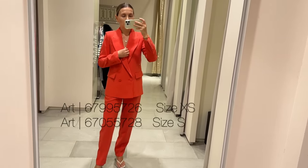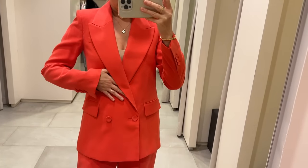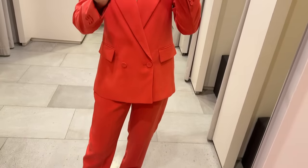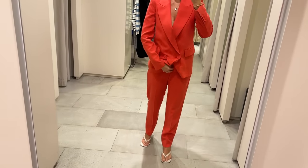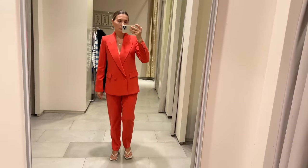So that's the suit I was talking about in the beginning of the Mango section. And yeah, this is double-breasted blazer. Trousers are some sort of like carrot fit. So this fabric is really light. On camera, it looks more brighter than it is in real life. But I'm happy with the fit.